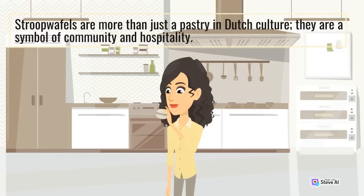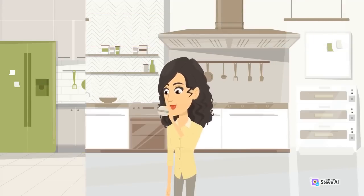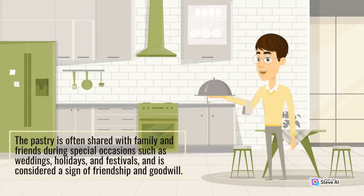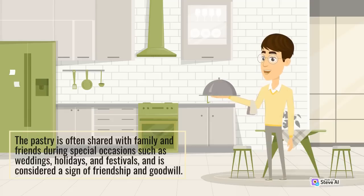Stroopwafels are more than just a pastry in Dutch culture, they are a symbol of community and hospitality. The pastry is often shared with family and friends during special occasions such as weddings, holidays, and festivals, and is considered a sign of friendship and goodwill.